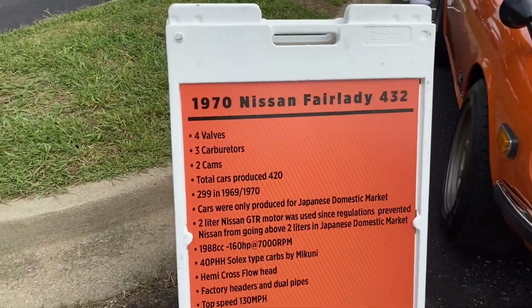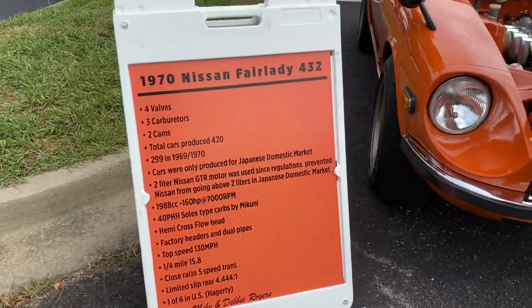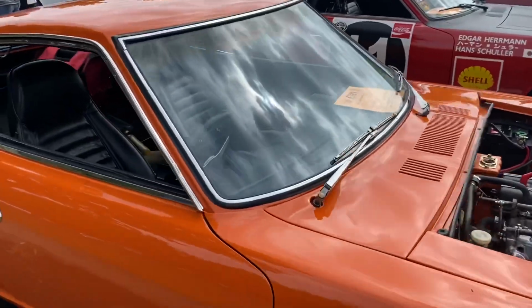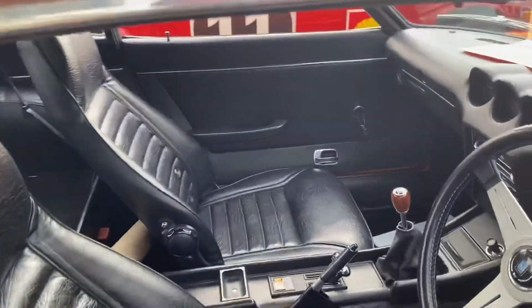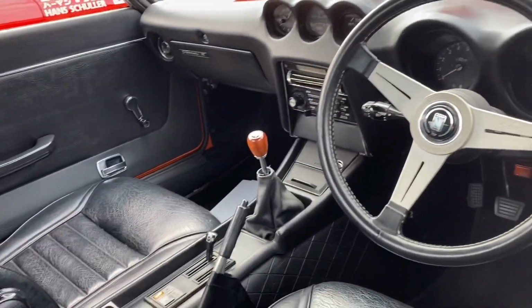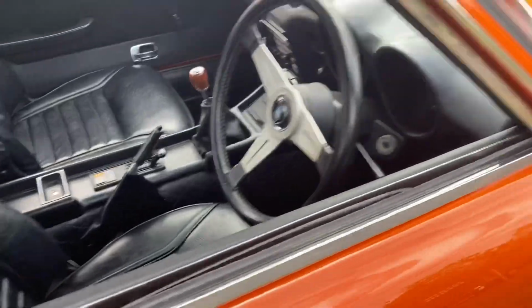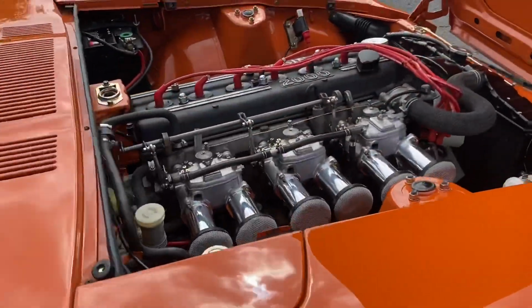'70s Fairlady Z, actual Fairlady Z, because you'll see, other than just it's a really cool looking car, it's right-hand drive. Really cool, obviously. I'm gonna assume it's been repainted, but it still looks like a factory color.